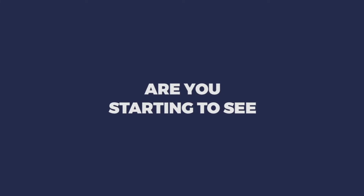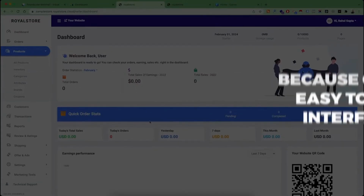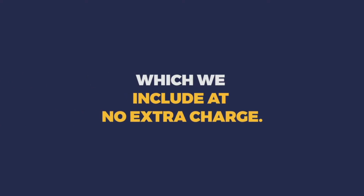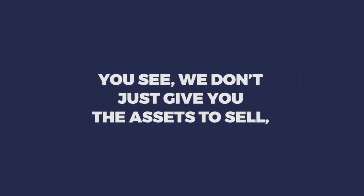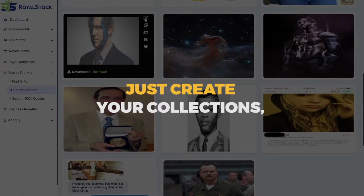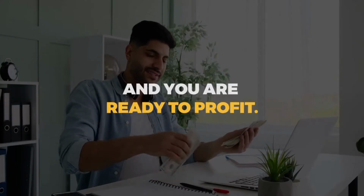Are you starting to see the power of RoyalStock? Because of the easy-to-use interface and extensive collection, you can easily create niche-based collections to sell in your Royal store, which we include at no extra charge. You see, we don't just give you the assets to sell. We also give you a complete e-commerce solution for your stock asset store. Just create your collections, design your store with our professional templates, and you are ready to profit.